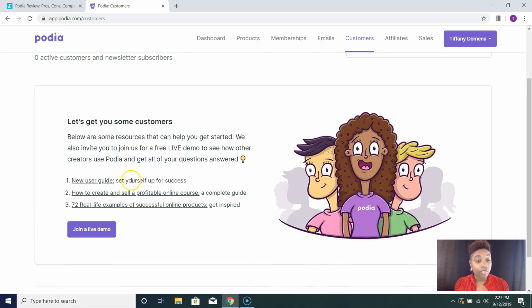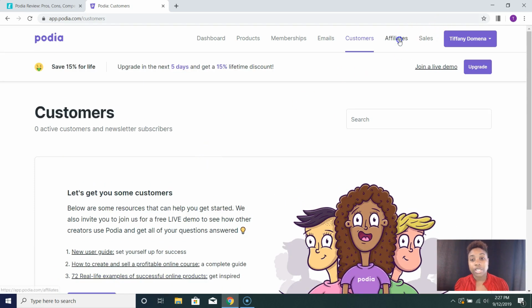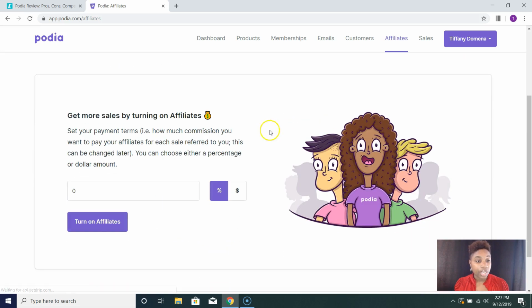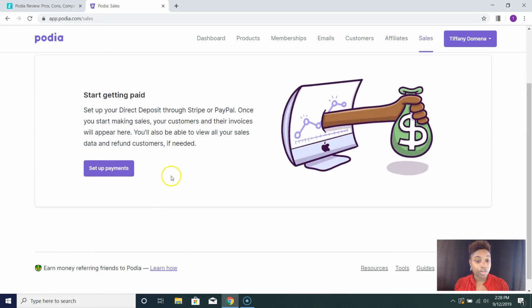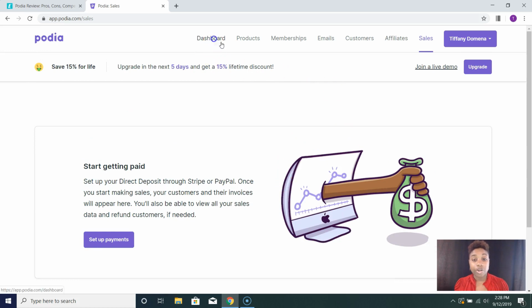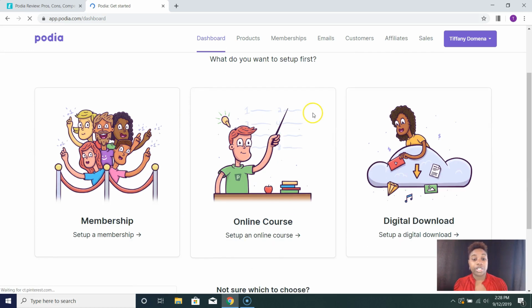They have information to help you encourage you to get customers. So that's cool. And then you can also create your affiliate program. So you can add in the commission percentage and start to get affiliates. And then you can set up direct deposit through either Stripe or PayPal right here. So far it looks very, very easy to use.